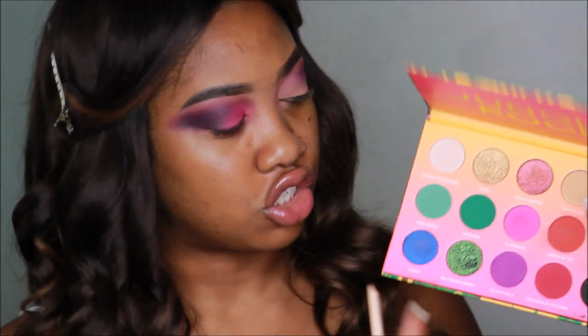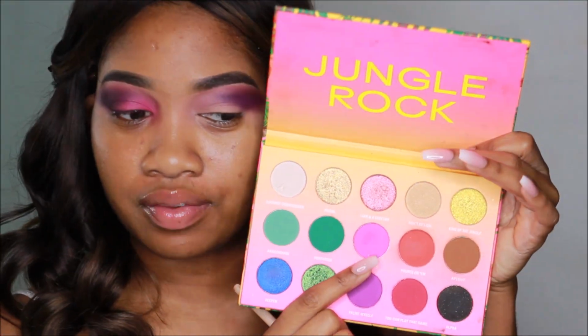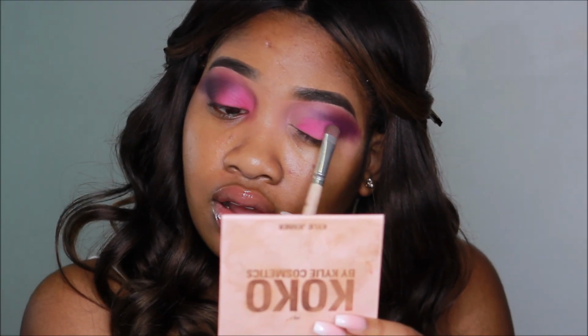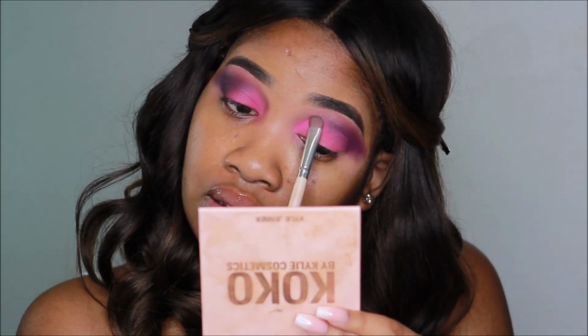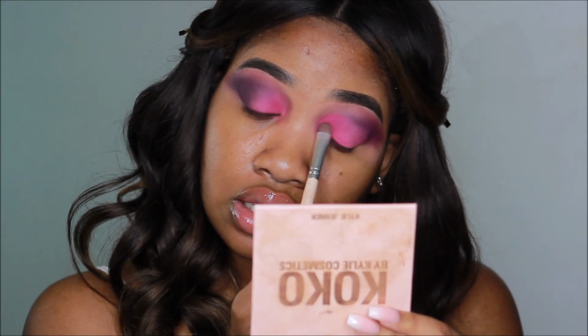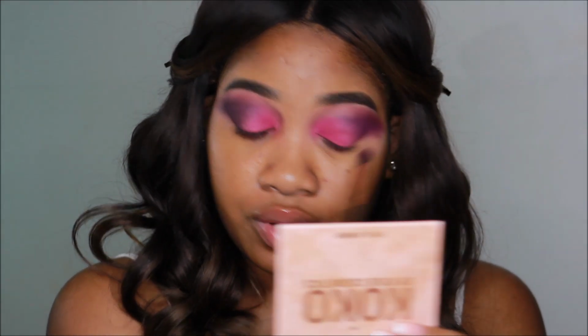Now I'm gonna go back into the Jungle Rock palette and I'm gonna take that pink that is called Flamingo. What I'm doing is I'm packing it on. You're not gonna smear it on, you're gonna pack it on. I'm gonna go back into that purple and we're gonna just go back and forth and blend the edges of the purple.